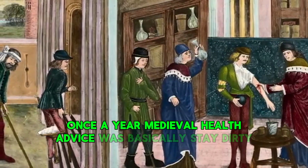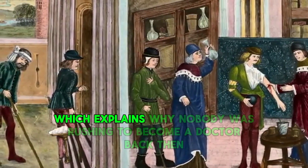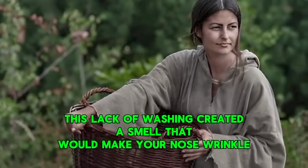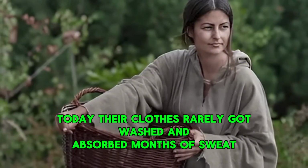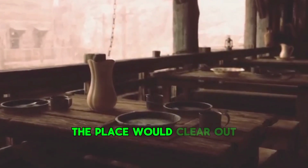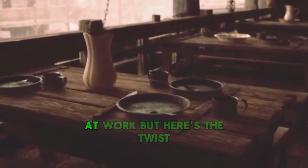Medieval health advice was basically stay dirty, stay healthy, which explains why nobody was rushing to become a doctor back then. This lack of washing created a smell that would make your nose wrinkle today. Their clothes rarely got washed and absorbed months of sweat, cooking smoke, and dirt. If a medieval peasant walked into a modern mall, the place would clear out faster than when someone brings fish leftovers to the microwave at work.